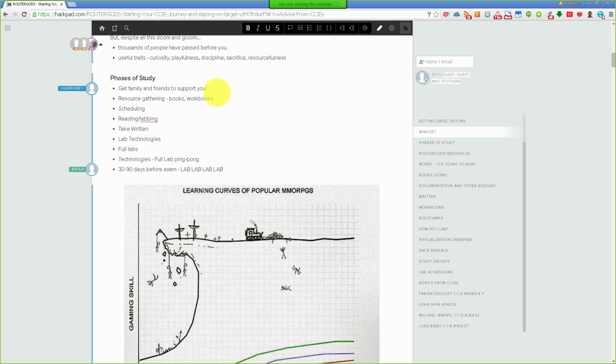People forget about this part, but what scheduling means is, okay, so right now it's January, and you're looking throughout the year and you're basically saying, okay, when do I want to take my lab, right? So whatever that time is, let's say you want to take it in December. So all right, you want to take it in December. You need to decide at what point you want to take your written. So I'm just going to say, let's say April, right? You want to take your written.